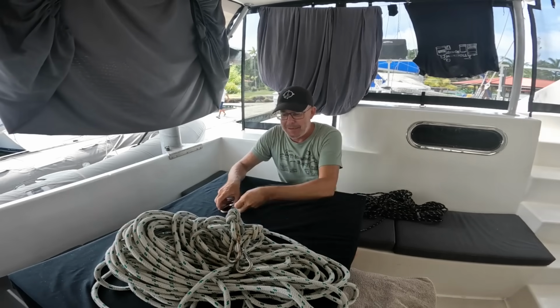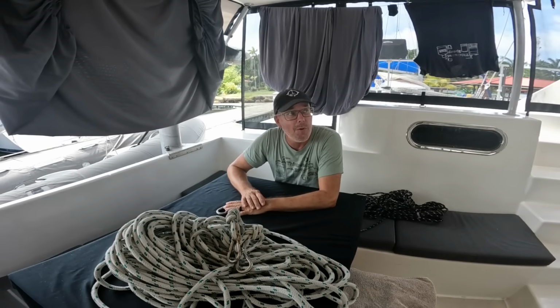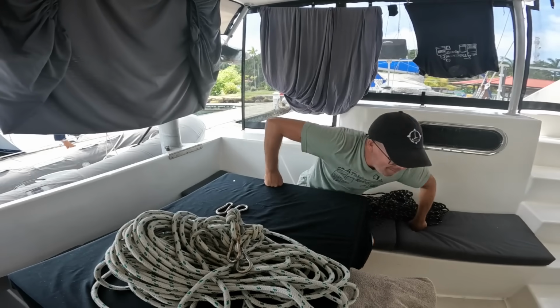Okay, get this cleaned up and get Lynn off the mast. Oh crap, she's still up the mast.